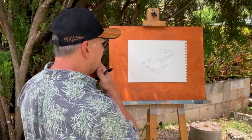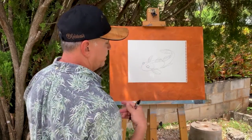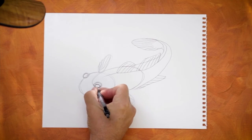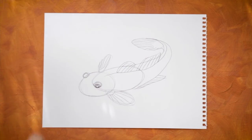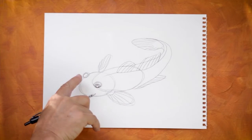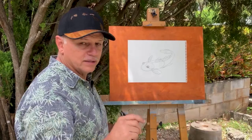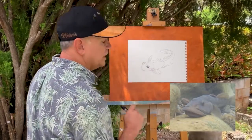Now looking at that maka, it seems like something's missing, and that is the eyeball itself, yeah? So you can put a couple more circles there. All right, we can see one of those. Now if you know o'opu, like I know o'opu, you know there's something very distinctive missing on this fish. The o'opu nākea is famous for its huge lip.